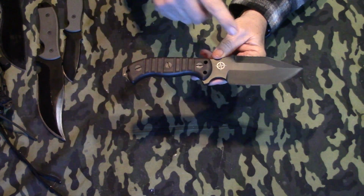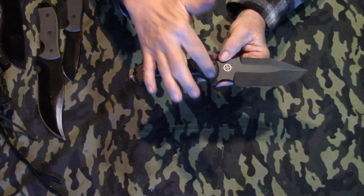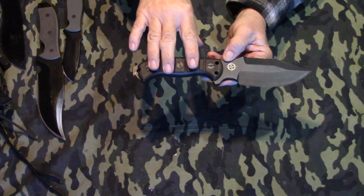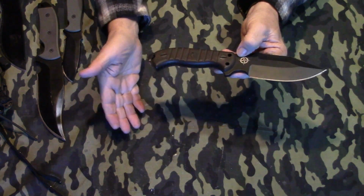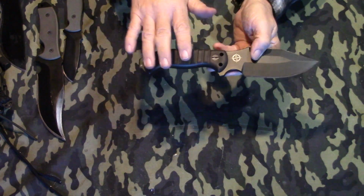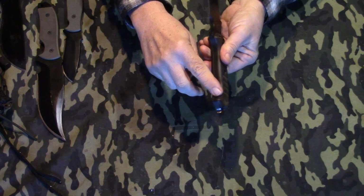You know, when you're talking about here's a feature, here's a feature, those two things are features. The grooves in the micarta scales is a feature. The ferro rod striker is a feature. Lanyard hole is a feature. The exposed pommel is a feature. On the inside is the survival kit. All those are features. Jimping here, here, and down here on the bottom.